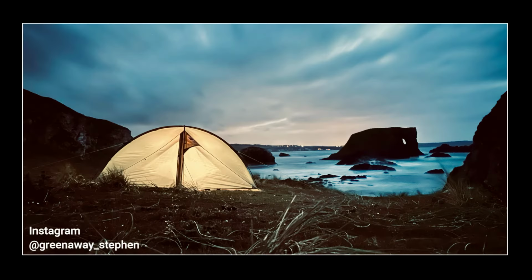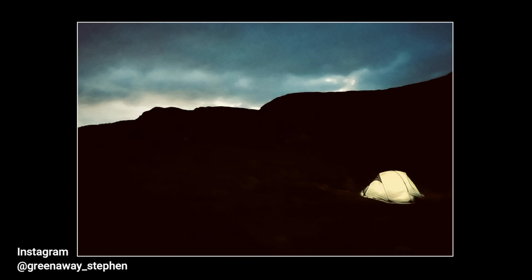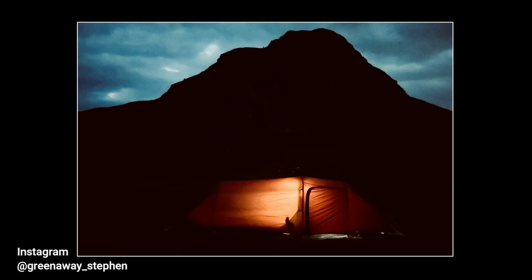That's the end of the night there, 20 past 10. Just had a quick wee walk around. Stephen got a few night shots of the tents and stuff. He's not too impressed by them, but if they are decent, he will send them over, he says. I'll put them over the top of this. So 20 past 10, I'll check out in the morning.